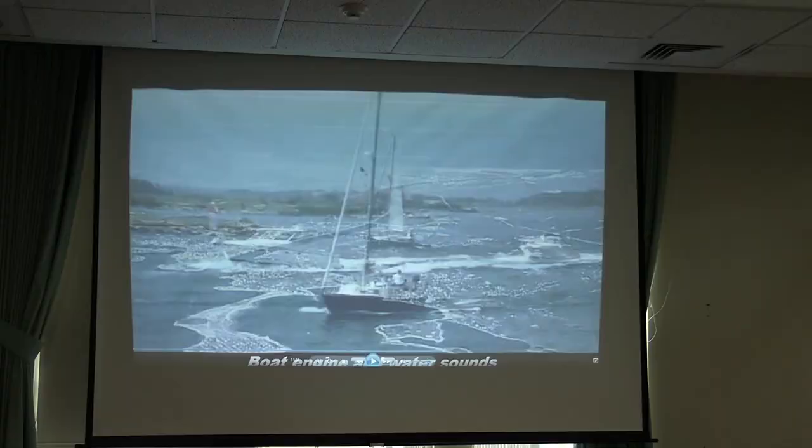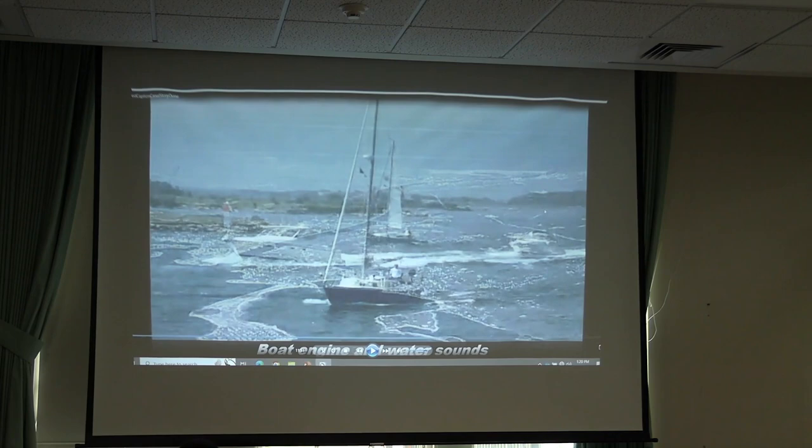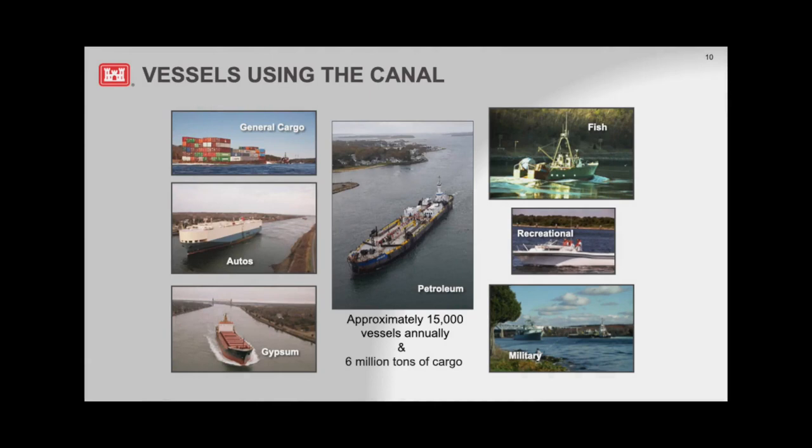All right, I'm gonna pause it right there and slide back into our PowerPoint. So the film ended with the Cape Cod Canal being the widest sea level canal in the world when completed, and it was, but it's no longer.